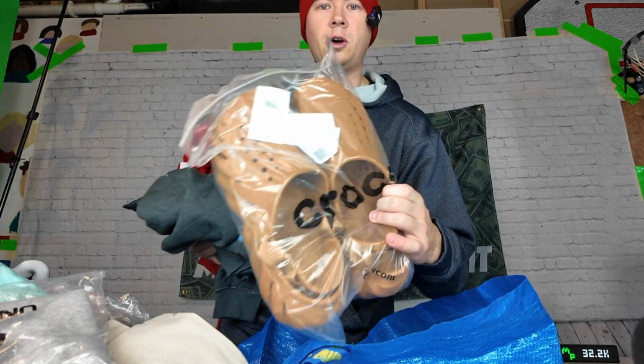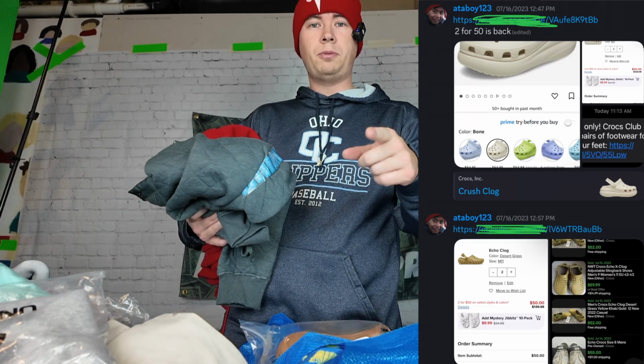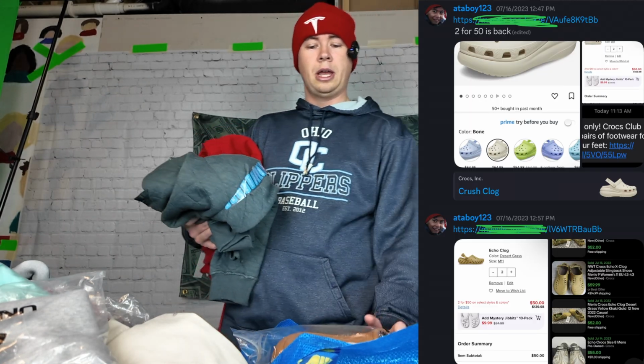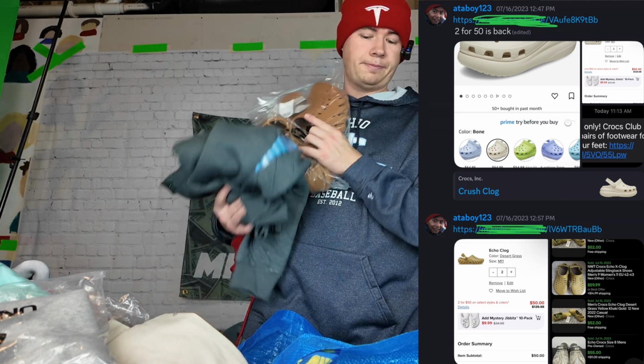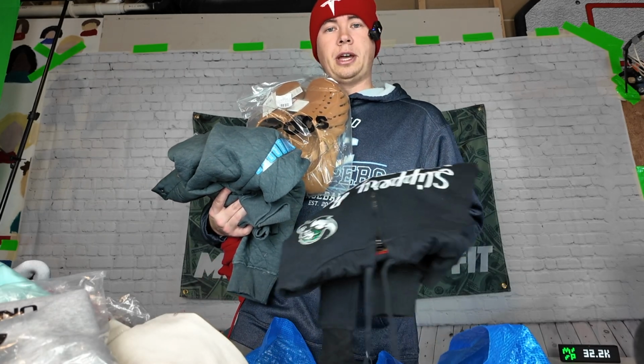Then we got these Echo Crocs here that were from the 2 for $50 Crocs sale. Shout out Attaboy again, calling those out originally. Sold these for 55 bucks. Then we've got this Slippery Rock hoodie here. That was like $1.20 from one of my local shops, and I sold that for 20 bucks.